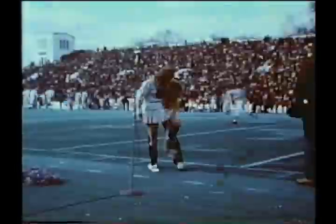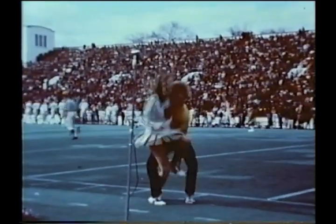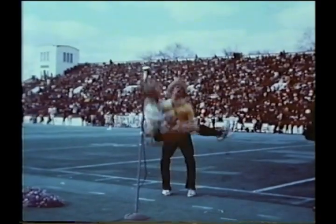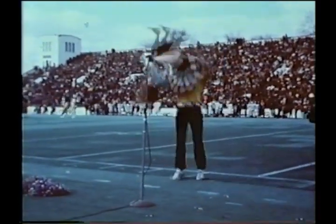Athlete of the Year. Cheerleader captain Debbie Book of New Martinsville demonstrates that even cheerleaders have their ups and downs.